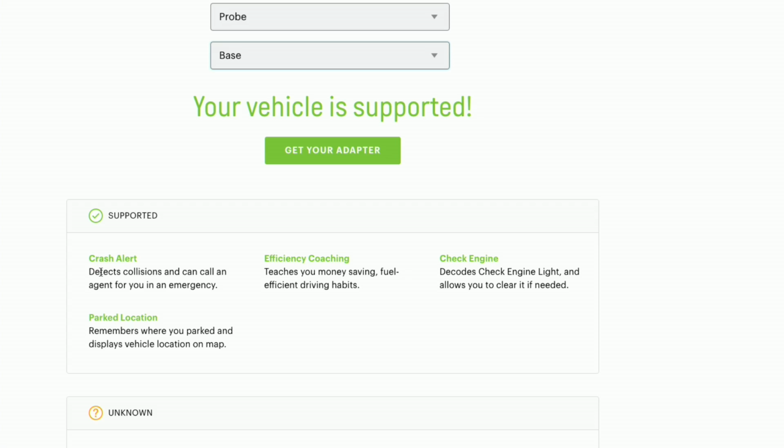They have some things like crash alerts. So if you do get into an accident, they have a call center that will call the phone or phones that you specify if there's an emergency. There's some other things like efficiency coaching and some other stuff that I'll get into a little bit later in the review. So not too bad on the install, but if you don't have a signal where you live, you're going to be waiting a bit before you get some data back from it.